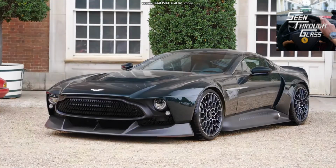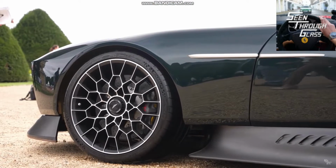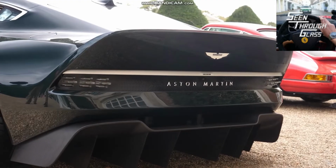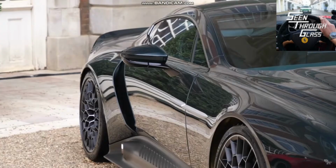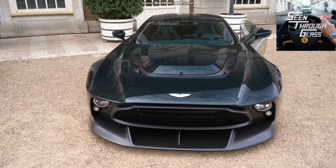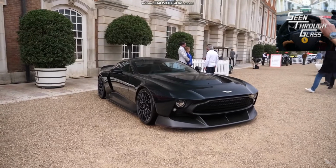Next on our list is Seen Through Glass. So Seen Through Glass was at an event, and he got to check out the new Aston Martin Victor. So what do I think of this car? Well, I didn't see many specs about it. I'm just going to give my thoughts and opinions on what I thought of it. It's basically a 7.3 litre, 836 horsepower beast of a car. It's worth £2 million, so around $2.7 million.